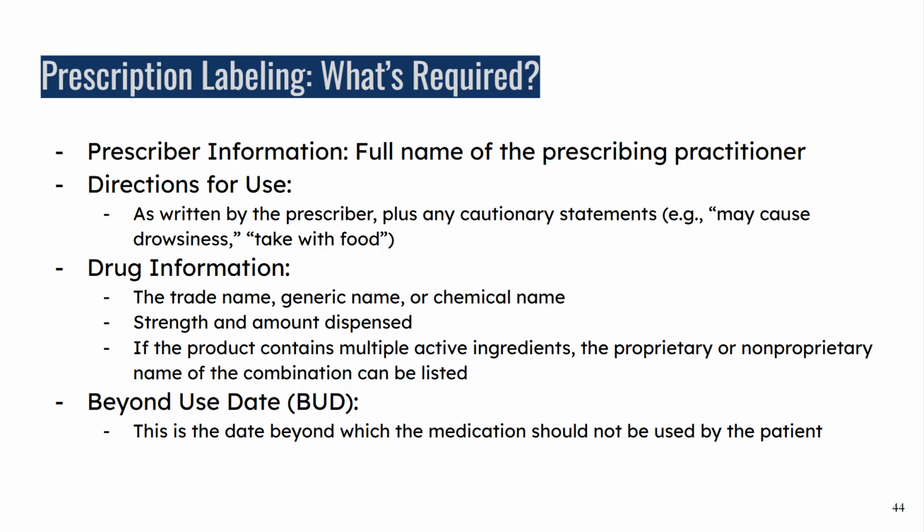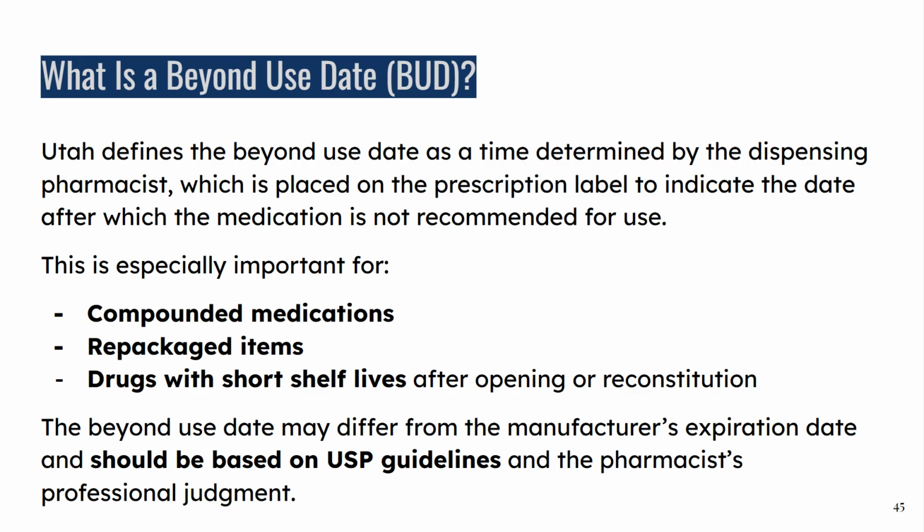Strength and amount dispensed. If the product contains multiple active ingredients, the proprietary or non-proprietary name of the combination can be listed. Beyond use date, BUD. This is the date beyond which the medication should not be used by the patient. Each of these data elements ensures the patient receives the correct medication, understands how to use it, and knows when it should be discarded.